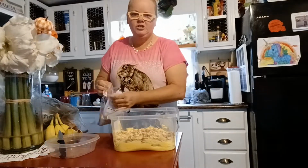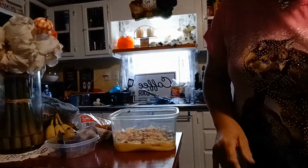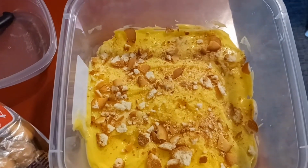Y'all, and we're done. Let me show y'all what it looks like. This is what the banana pudding looks like. We're going to put a lid on it. We're going to put it in the refrigerator to chill.